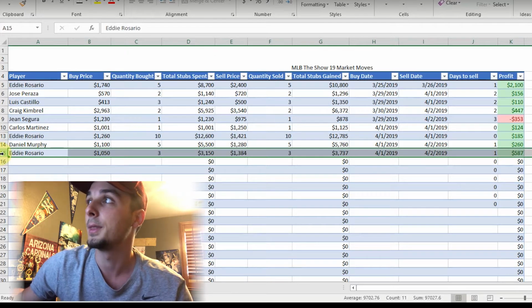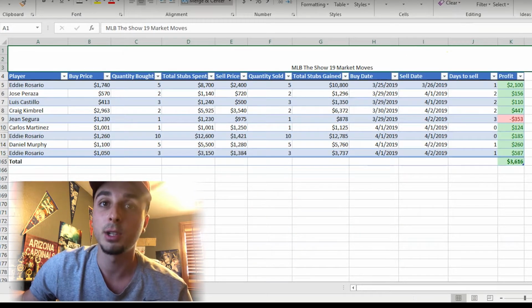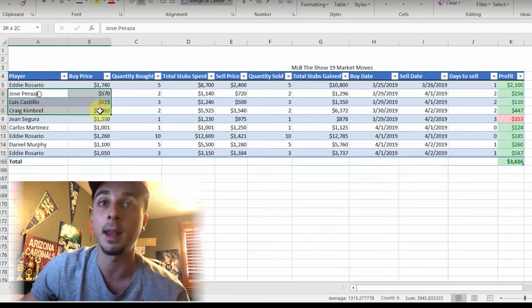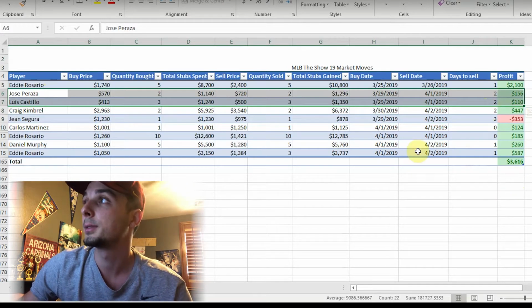If you look at the J column here, it is marking how many days it's taking me to sell. My strategy this year is not to hold any players for pure value more than a week. If I'm holding a player for more than a week, my stubs are sitting stagnant and I'm wasting stubs, essentially. So you look at some of my moves here.